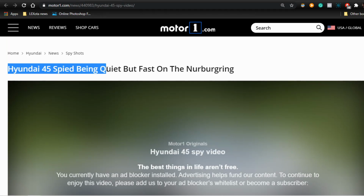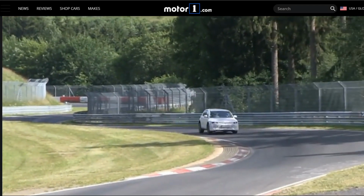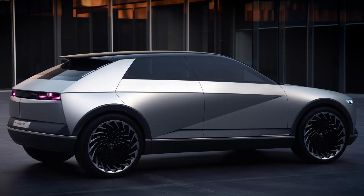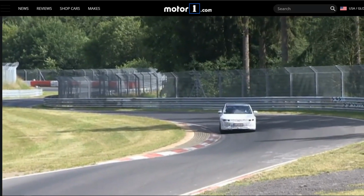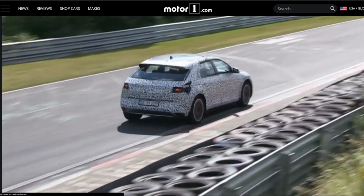Hyundai 45 spied being quiet but fast on Nurburgring. If you haven't seen my video on IONIQ, the Hyundai IONIQ 5, which is going to be a crossover, is totally based off this 45 concept. So make sure to watch that if you're interested. If you guys want to watch the video of this thing flying around Nurburgring, it's way faster than you would expect a crossover to be, but since it has that low center of gravity with that big battery pack, it handles the turns really, really well.